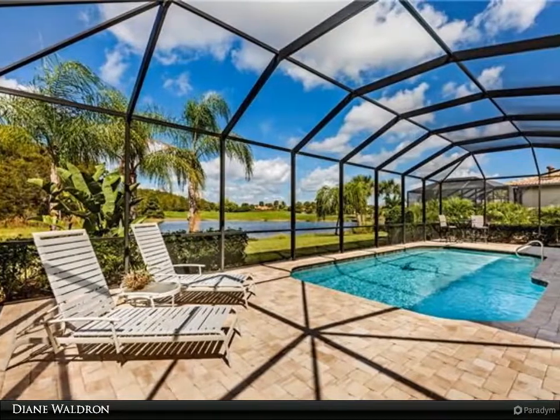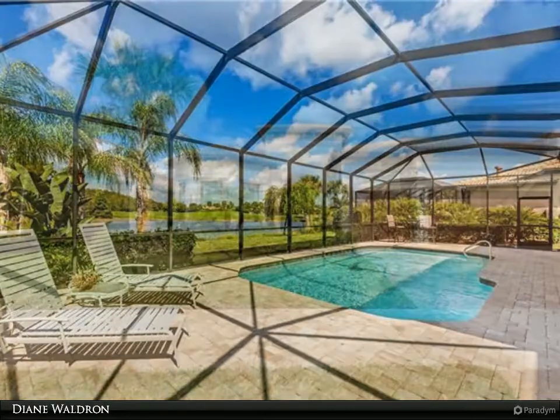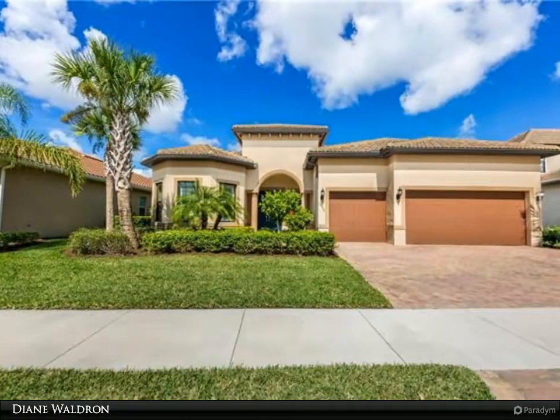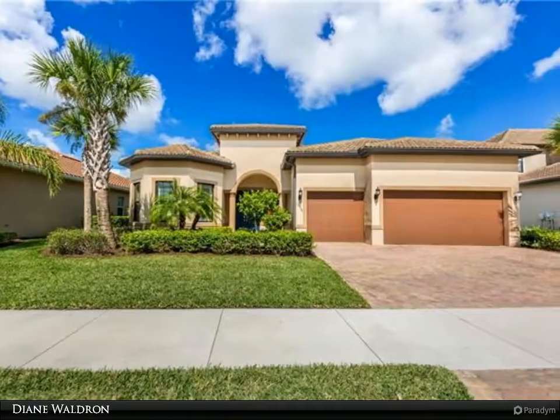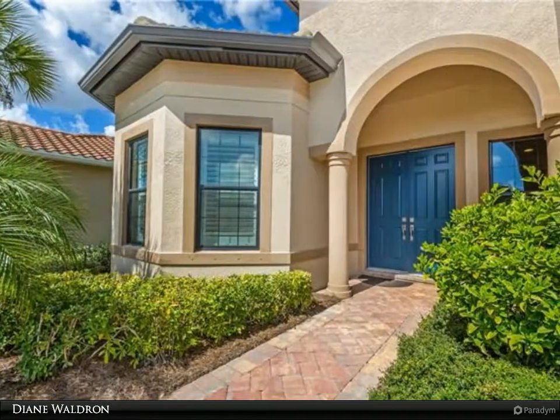Golf, lake and preserve. What a view! Beautiful Pinnacle with upgrades galore. 3-bedroom/den, 3-bath and 3-car garage. Enjoy the view of the lake and the golf course on the third hole at Plantation Somerset.